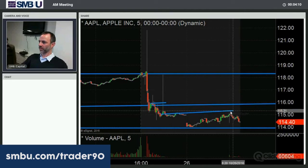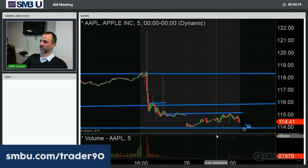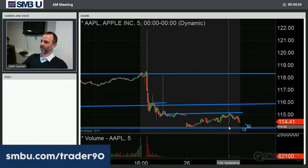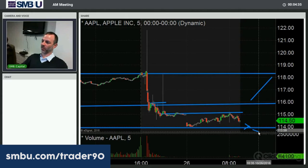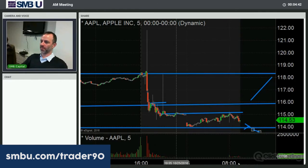Fails here, fails here. We're going to watch this 114 to see what it does here. But usually on the open in Apple, I'll play both directions off of the levels that we develop in the after hours. Try to make 50 cents to $1 a couple of times, and then see if it starts to hold above or below key levels for a trend. Obviously, holding above 116, it can bounce. Holding below 114, I don't know if it's going to get back down to that 111.5, 112 area, which was longer term resistance. But that's kind of the next real support.